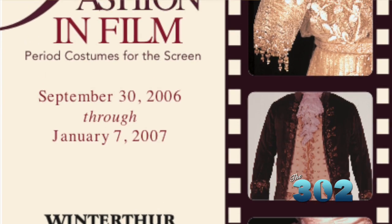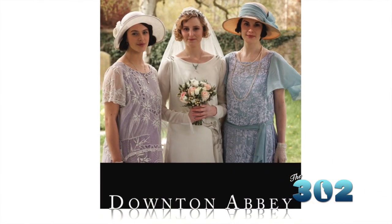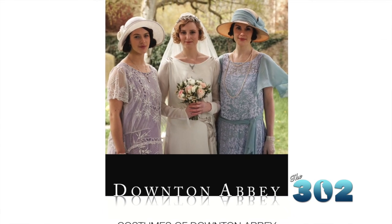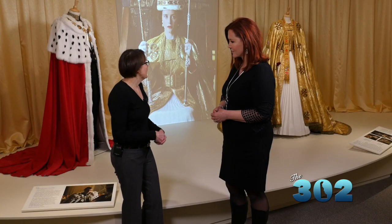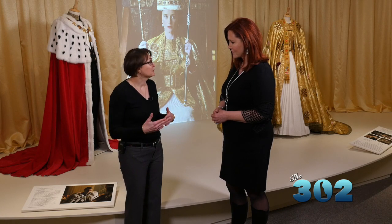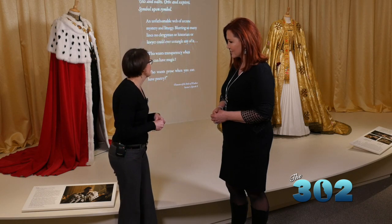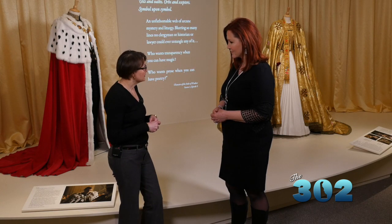Well, Winterthur has done a couple of costume exhibitions in the past. Years ago, we did an exhibition called Fashion and Film, and more recently in 2014, we did the costumes from Downton Abbey. Both of those exhibitions taught us that our visitors like costumes very much. And so we wanted to do another one. Costumes are a great object to teach people how to relate to objects and how to learn history from them. And so it's sort of a unique opportunity.